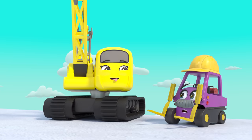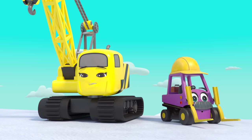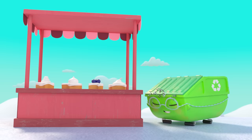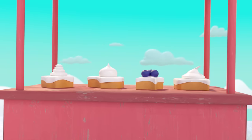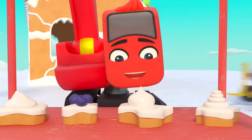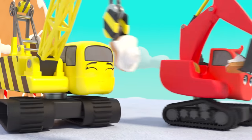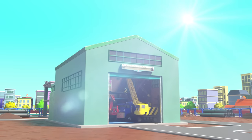It looks very tasty. Nope, Dazey. This gingerbread isn't for eating. But Mrs. Skip has made snacks out of the broken gingerbread pieces. Yippee! Now this gingerbread you can eat, Dazey. Yum, yum. Delicious.